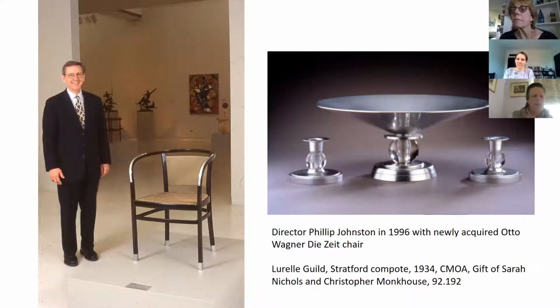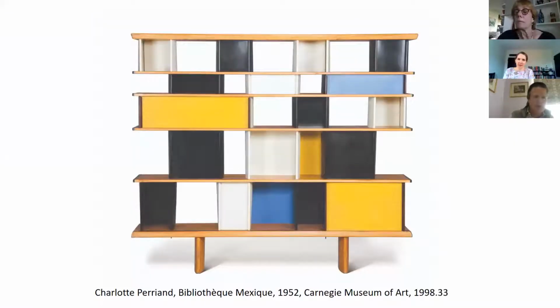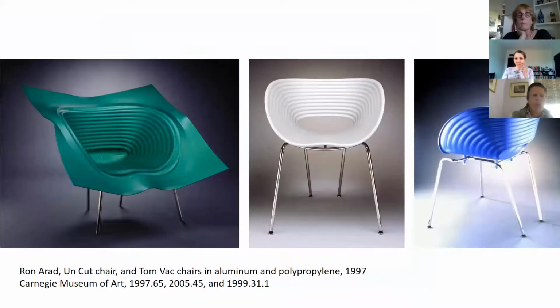Rachel, take us through a couple of these coming up here. Yeah, the classic Breuer chaise, and then the next one as well, which again, the Carnegie was always so ahead of the curve in terms of some of these acquisitions. The Charlotte Perriand cabinet built by Jean Prouvé for the Mexique dormitories. I think there's 5 or 6 of these in museums now, but this was the first one acquired by an American museum.